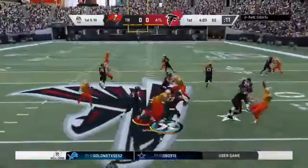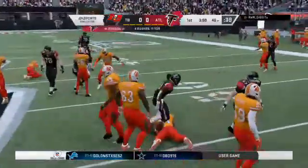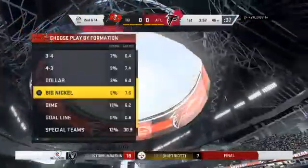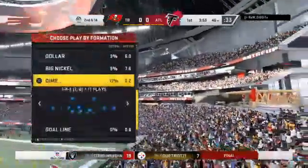On the delayed handoff, this is Gordon. And this one goes nowhere. Losing yardage on the play back at the 46. That's going to go as a loss of 4, and it'll be second down.